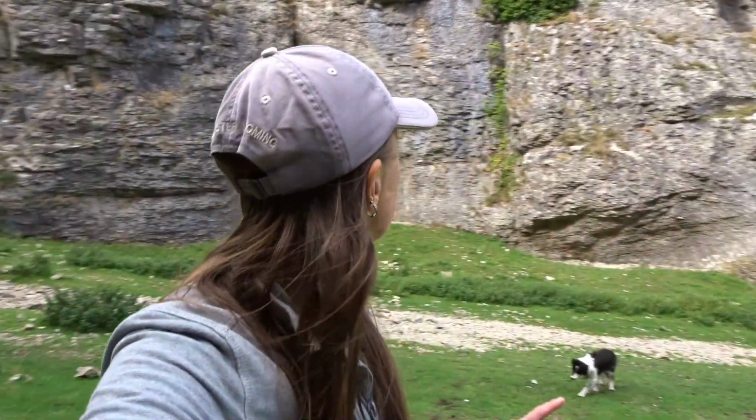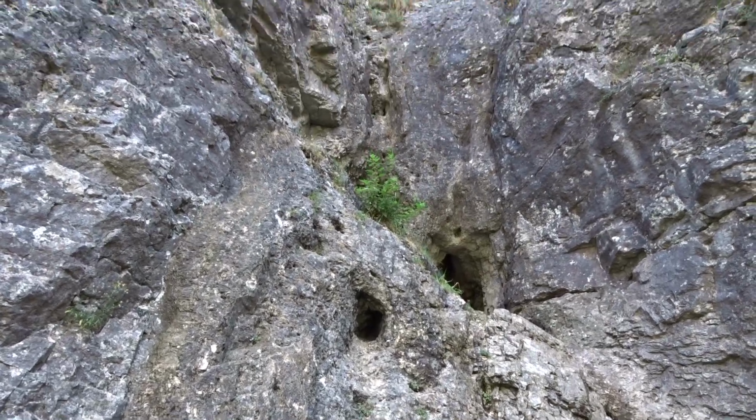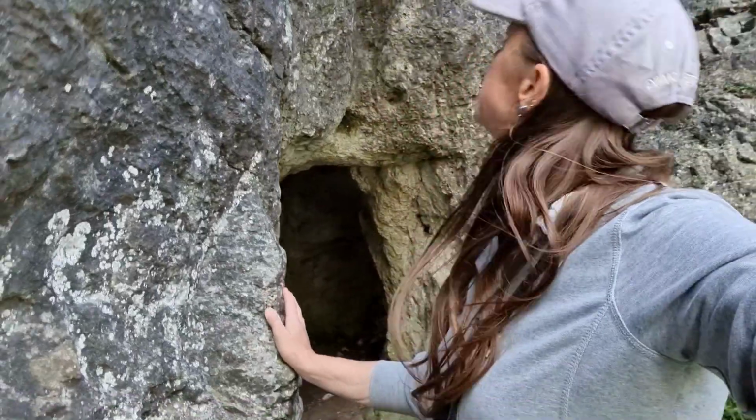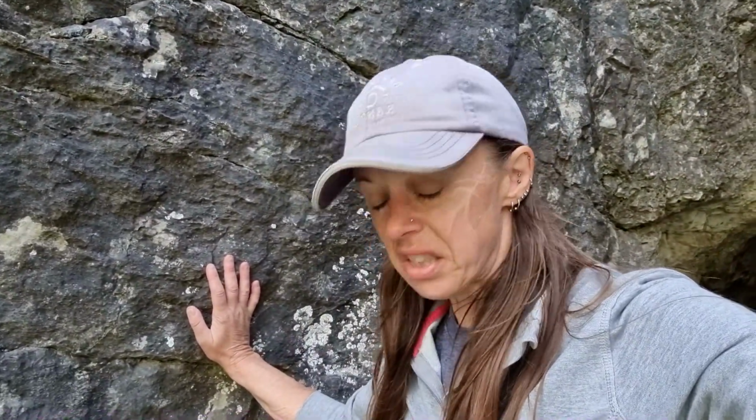So I think we found the entrance to one of the caves. Looks like some holes have been drilled in, so we obviously won't go far because I haven't got a flashlight, but I'm gonna check this out. Yeah, I definitely think this is more rock climbing. Well, we made it up to this little hole, but I thought there was going to be more to it. Looks like more rock climbing than caving. That really wasn't worth the risk. Now I just gotta get down.